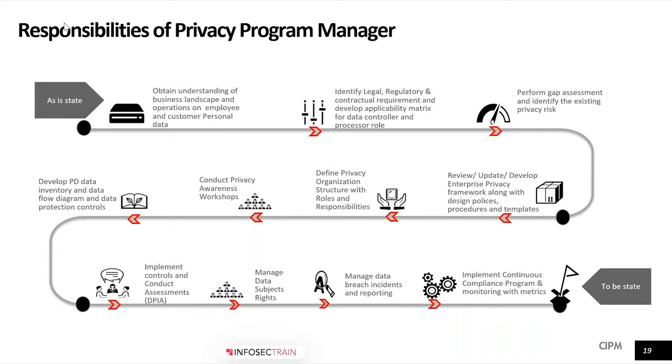So this entire CIPM course is structured into two important parts. Before the operational life cycle, we have the privacy program management. Privacy program management is basically knowing the fundamentals of your roles and responsibilities, then creating the vision, mission, privacy strategy, privacy framework, and also understanding your legal and regulatory requirements. So this is the precursor to developing a privacy program management.